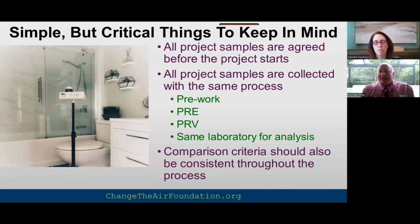Regardless, some things to think about if you've had samples collected previously, like baseline samples, you should potentially think about having very similar samples collected for post-remediation so you can compare the baseline or the pre-work samples to the post-work samples. I would even go so far as to argue you should use the same laboratory, because if you've got baseline samples from one laboratory and then you do post-remediation samples, even if they're the same type, we did spore trap before, now we're doing spore trap at the end.